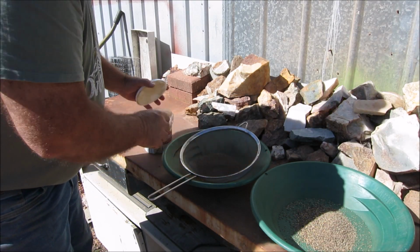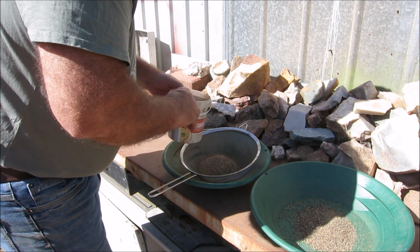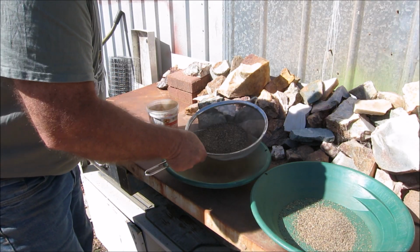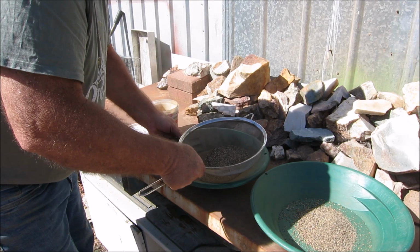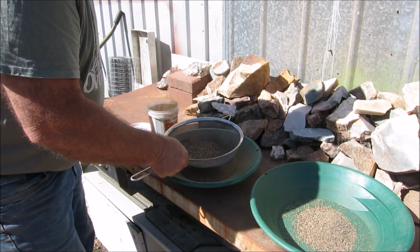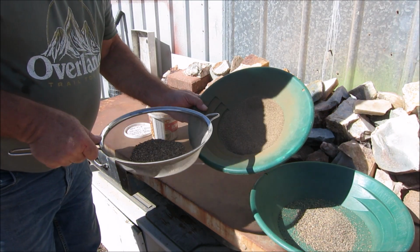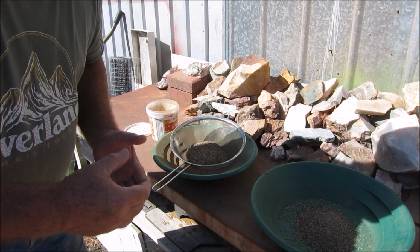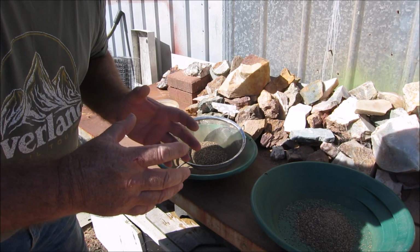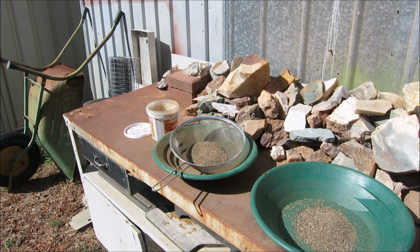The oversized, where all the bigger nuggets are going to be. So I'll just run it through my little sieve. Get it down really fine. The good thing about it is when you classify it down, all the fine material like that, it's easier to pan the gold out because all the grains, the gold and the sand and everything is all the same size, roughly. Okay, I'll get back to this when I've finished classifying, guys.